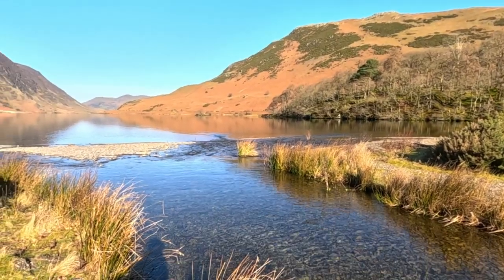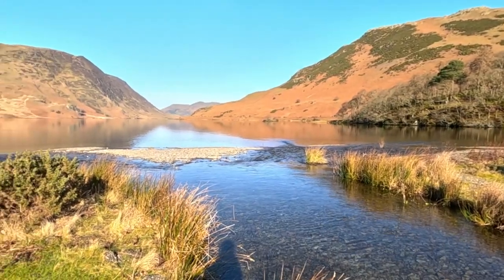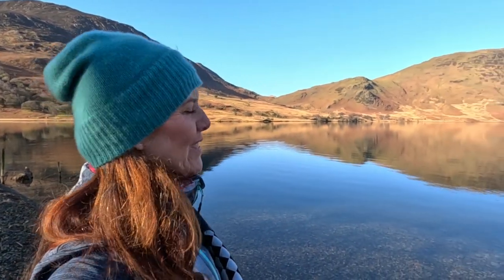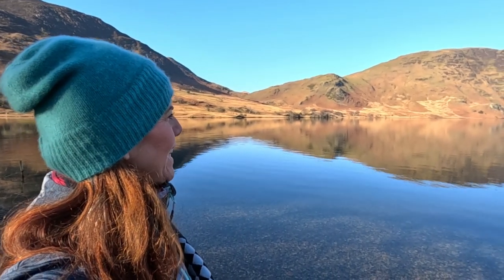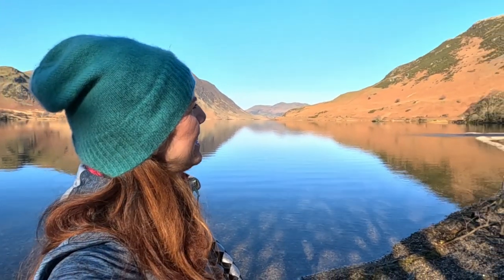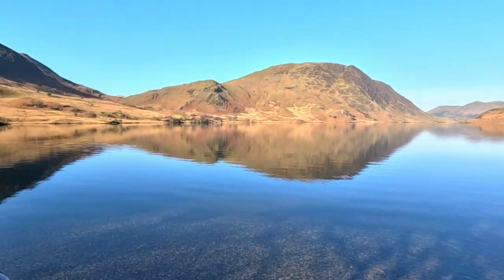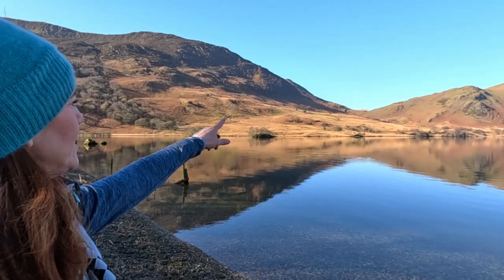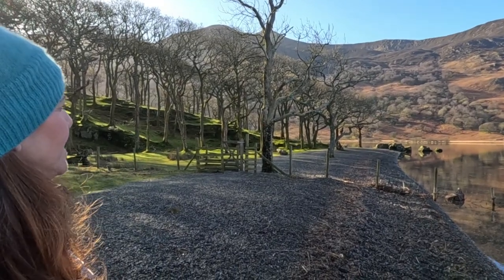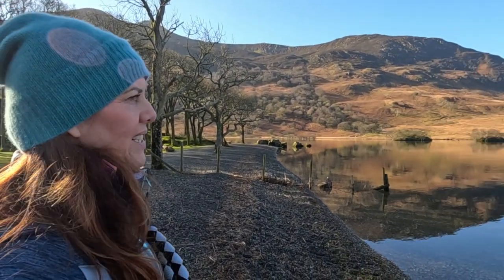Mill Beck flows into Crummock Water. What a day. I'm here all on my own with Billy Bob. Look at it, as clear as glass. Crummock Water. Got Mellbreak over there. That's Rannerdale Knotts, but we might end up later on up there. You've got the Scale Force up there. And we've got Red Pike and the High Stile Ridge over there. Look how clear this lake is.